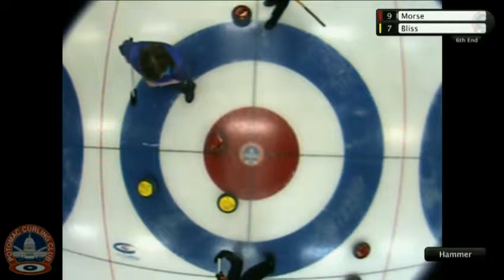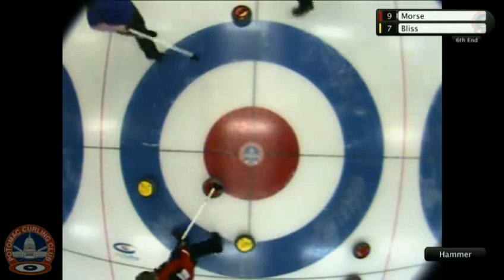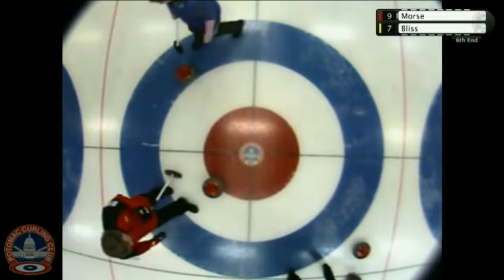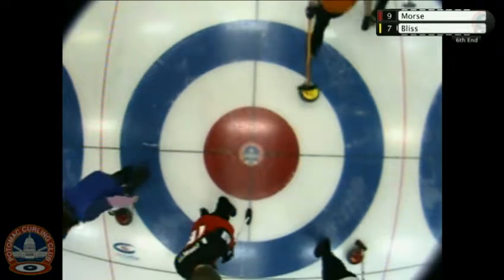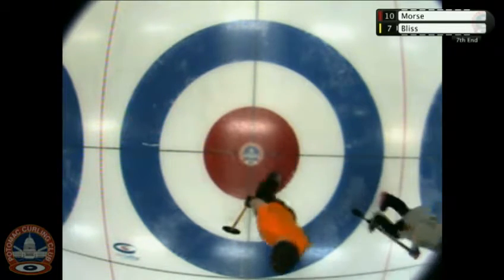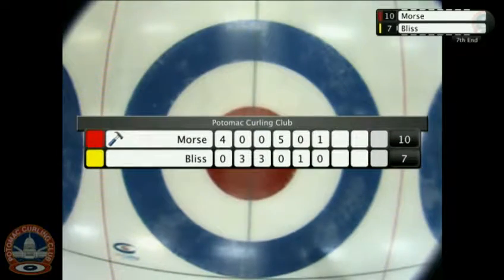Calling for a lot of sweeping there. Keep it hard, and that's one red. They got into agreement there. One red point for Team Morse, Brendan Morse, Carl Anderson skipping. That brings our score to 10-7.